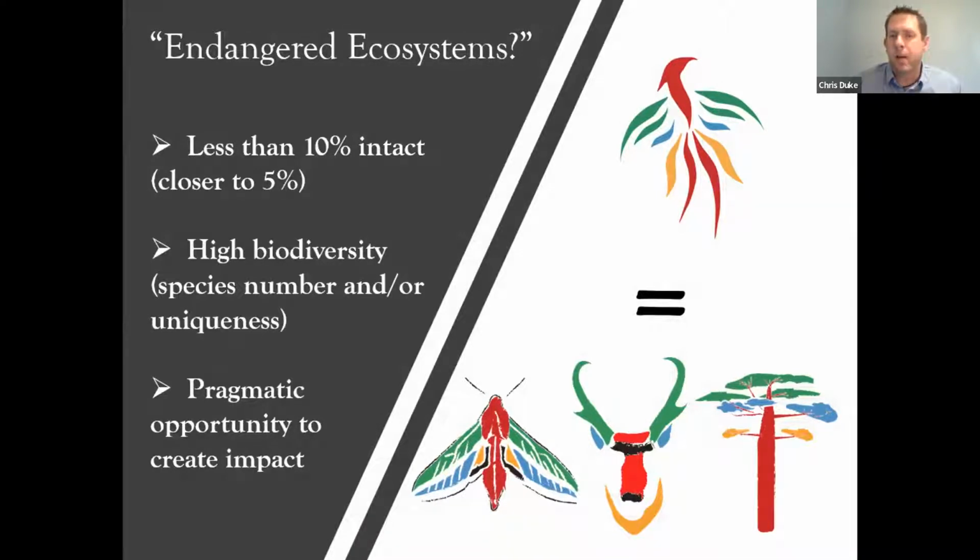Endangered, in so much as they are less than 10% intact. Depending on estimates, it tends to be a little closer to 5% or less intact, I'm sorry to say, but that's what we really use to focus our efforts on the most endangered ecosystems where our work is needed the most. They're also defined by high biodiversity, and that can be in total species number, in uniqueness.